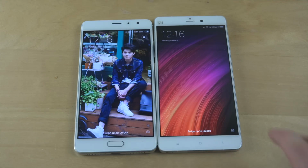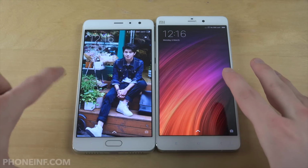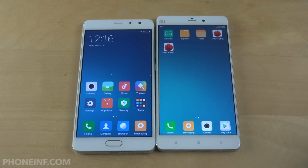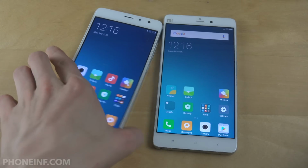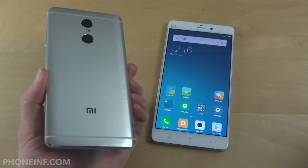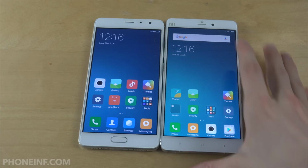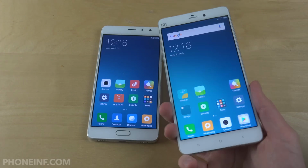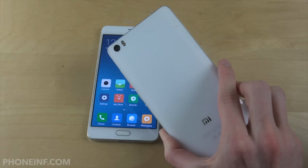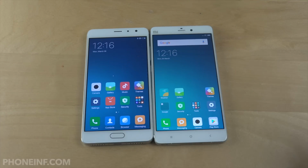Guys, so today I want to do a quick little benchmark comparison, a speed comparison of the processor and the graphics on the Xiaomi Redmi Pro, which I bought a couple of days ago, and also on the Xiaomi Mi Note. This is not the Mi Note 2, which is the newer Note version from Xiaomi. This is the original one, okay? It's pretty hard to buy these days.